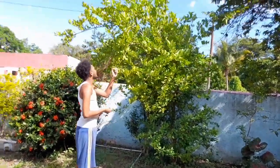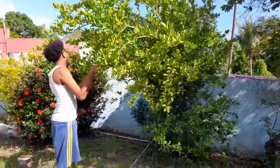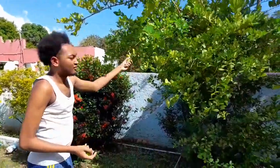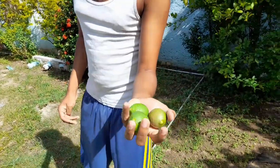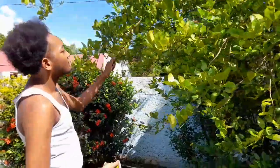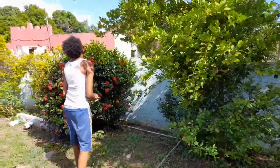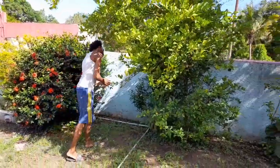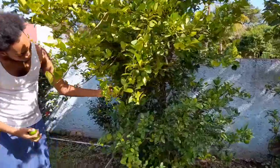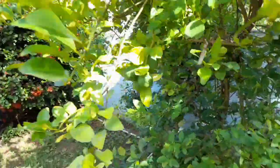A few moments later. Alright guys, we have lime. So we are going to pick lime and make lime juice, you see? Where the lime is, we can pick a lot of lime. Some big lime. Big and juicy. So we are going to make lemonade. Okay. Yeah, more lime. Some more here. And a fat one here.